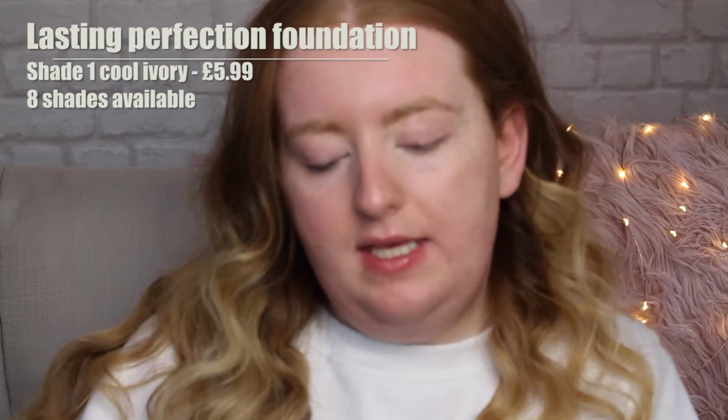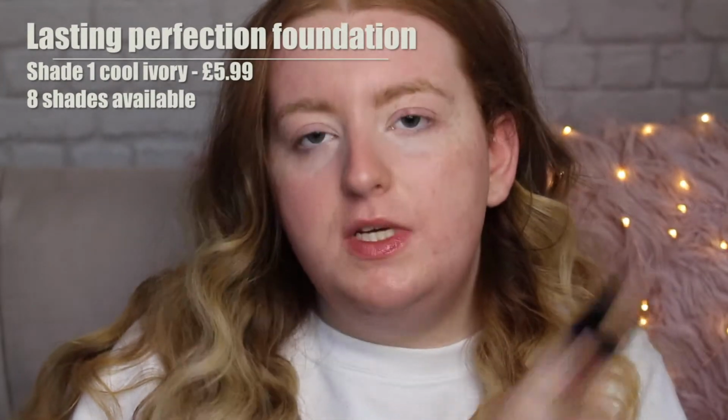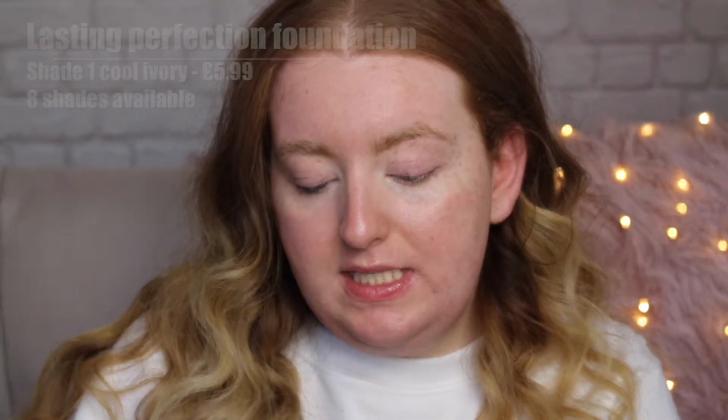Next I'm going to try this Lasting Perfection Ultimate Wear Foundation. It's supposed to be 6-hour wear. It's oil free. Oh, it's got SPF 20 as well, which is nice. It is going to minimize imperfections and it's got flawless coverage. Now with breakthrough skin lock technology for all day wear. I have the fairest shade as normal and this is in 1 Cool Ivory.